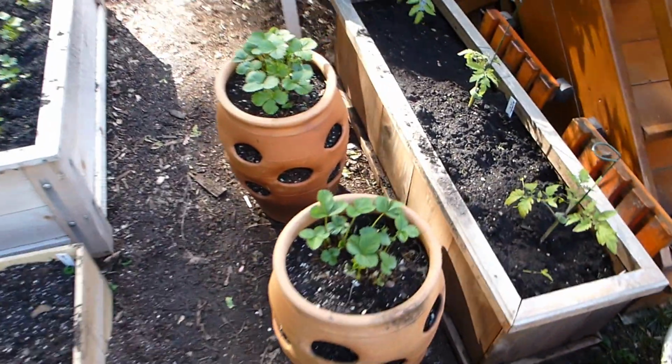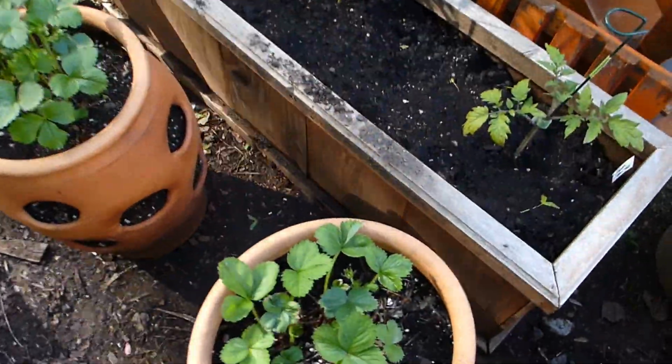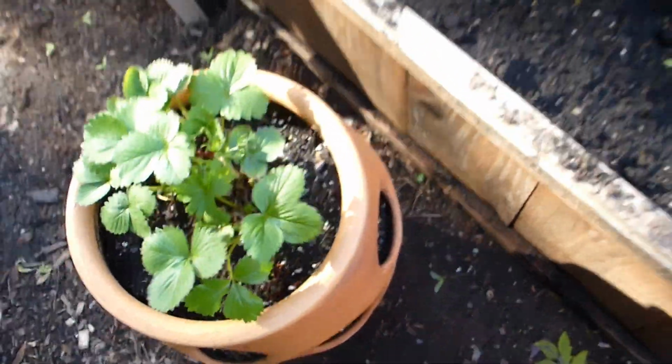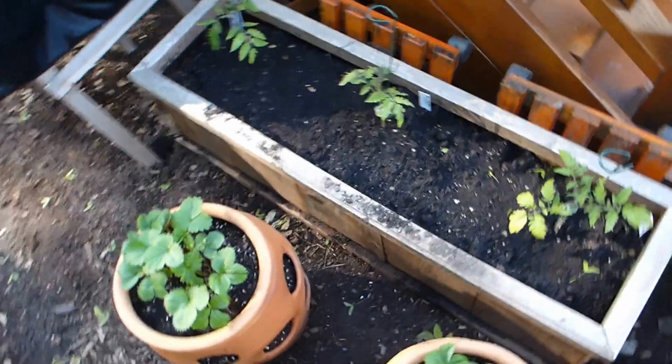These are strawberries, 2 pots that I had. Not much coming out on the side, but they're looking pretty healthy. And I can see that we've got some good flowers coming in here as well, so they're looking pretty good. Happy about that. I'm gonna move those up onto the deck because the squirrels eat them.